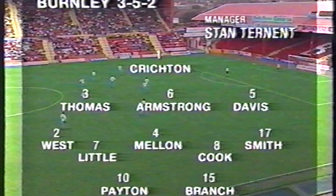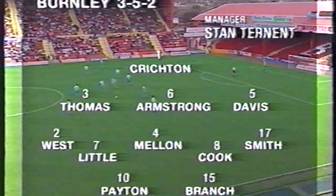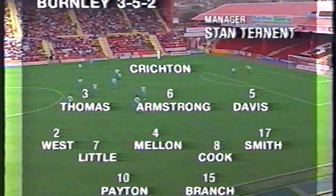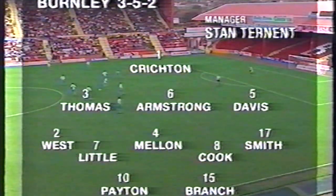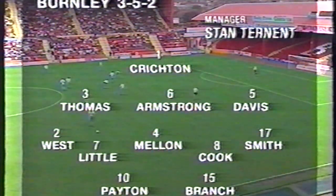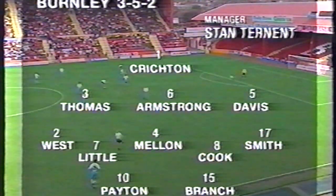The Clarets aren't so invincible on the road and went down 1-0 to Rovers on their last trip to Bristol a month ago. The Burnley side contains 2 City old boys. Mickey Mellon started his career at Ashton Gate a decade ago, and Gordon Armstrong enjoyed a 6-match loan spell here in '95.